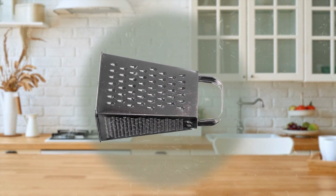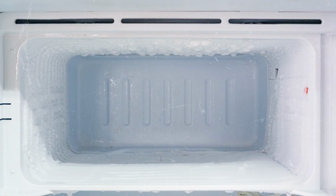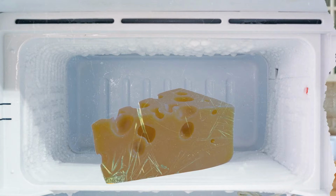Box graders can be used in a horizontal position too. In many cases, it's much more convenient to grate a carrot or a big block of cheese this way. If you want to grate a soft product like goat cheese or mozzarella, you can put them in the freezer for about 30 minutes before grating.